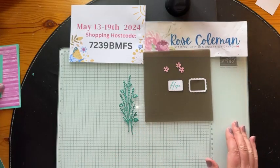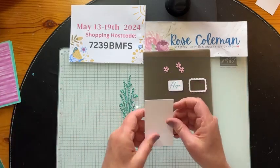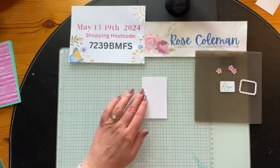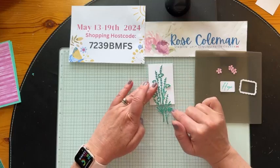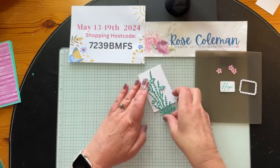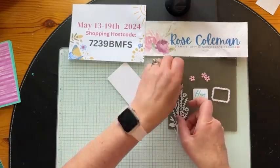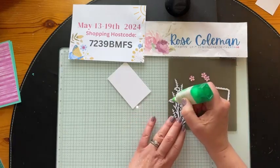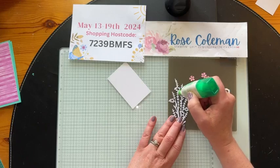Okay, so now let's bring in that white piece, Basic White, for my front layer. And what we're going to do is put this glimmer. We're not going to need the whole thing, and I'm not going to waste all of the pieces at the bottom either. I'm just going to add my glue to the back of this one. And again, you could use adhesive sheets if you wanted to, but the liquid glue is just as lovely, just as effective.